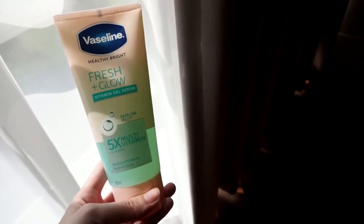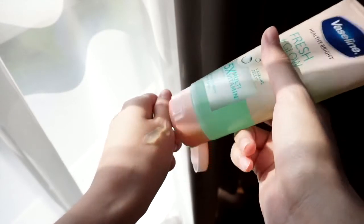So I just tried this Vaseline Healthy Bright Fresh and Glow Vitamin Gel Serum. It claims to have 5 times multivitamin plus glycerin and it claims to restore moisture, fresh and glow. I think this is a very brand new product because this is my very first time seeing it in store. Actually, my skin is very dry and I really need to put on some lotion, but even lotions like this, also by Vaseline, which claim to not leave any sticky or greasy feeling after the application, I can still feel the oil on my palms and I still feel like I need to wash my hand after the application. But last night when I tried this one, it doesn't feel sticky at all.